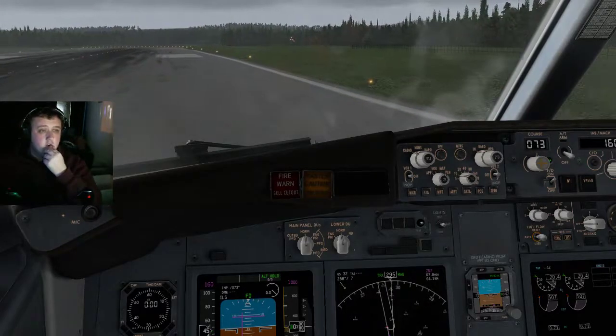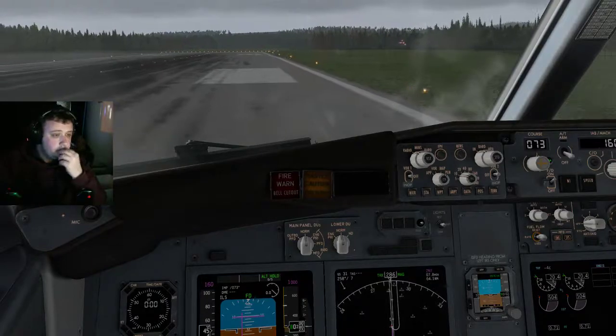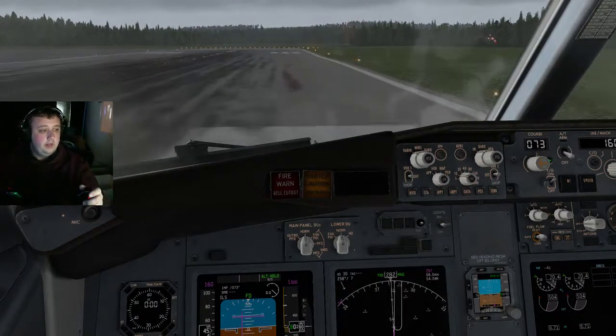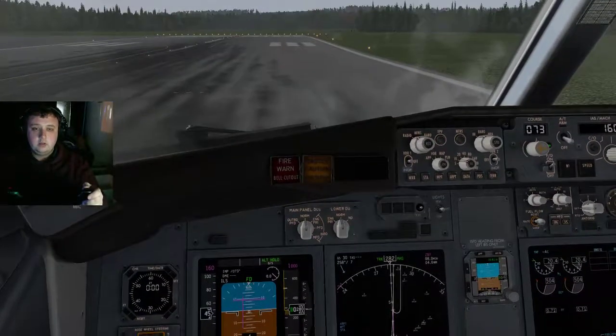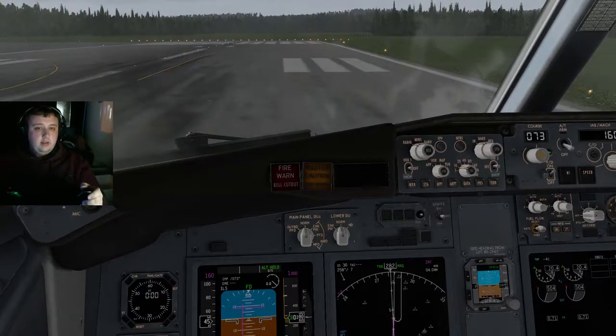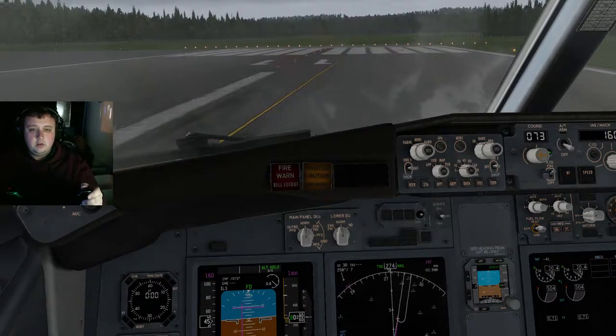Come down here and turn around. Let's bring up my airport diagram. So we will have to taxi back. Yeah, that wasn't the greatest landing. Not bad for the first time. I don't know what was going on with the ILS. For some reason it didn't work. Maybe I have to figure out the VNAV still.